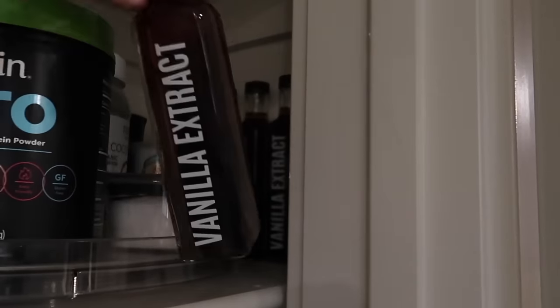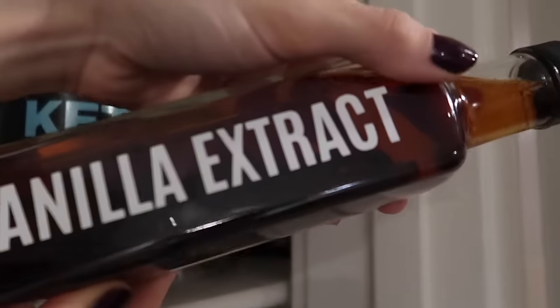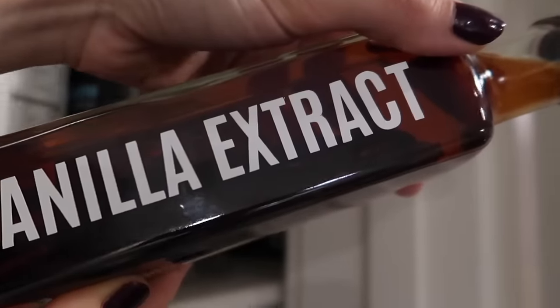Another thing I have hidden behind here is my homemade vanilla extract. I actually make my own vanilla extract, and it takes a while for the beans to soak in that alcohol for it to be completely ready to use in your recipes. So I store it in the way back of my pantry. It's nice to have it in a cool, dark place until it's ready for me to use.